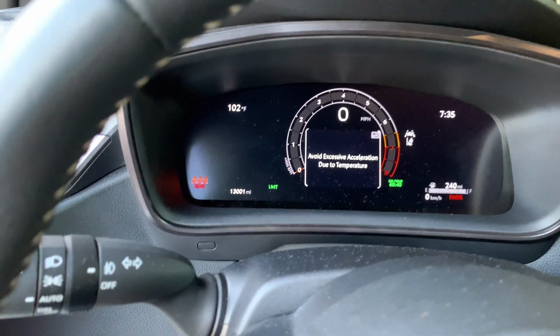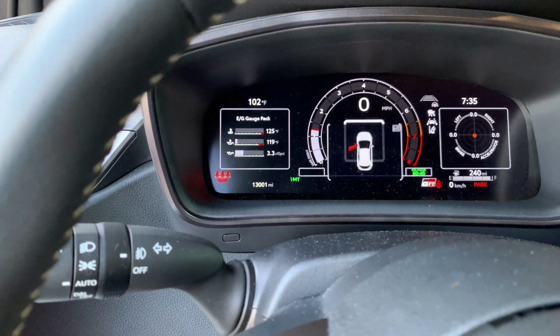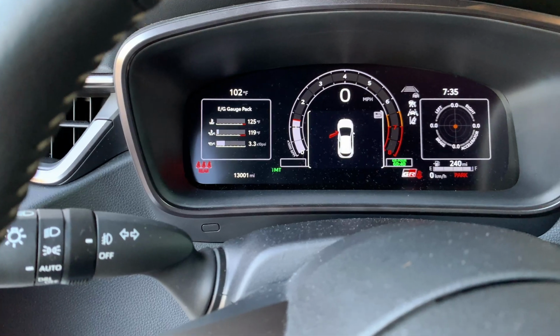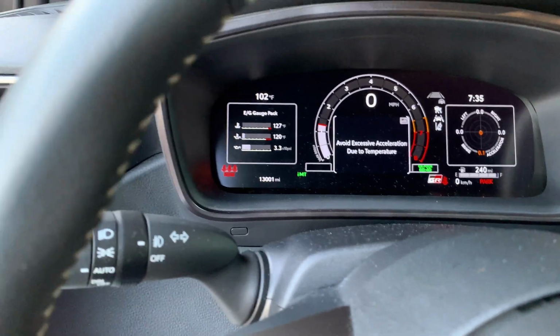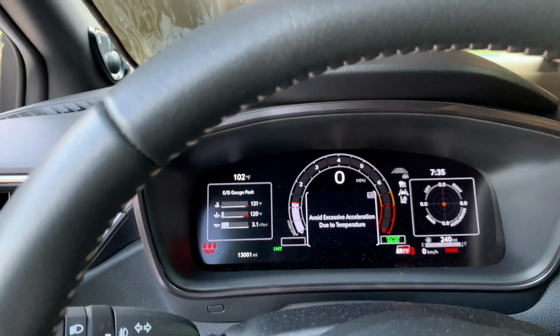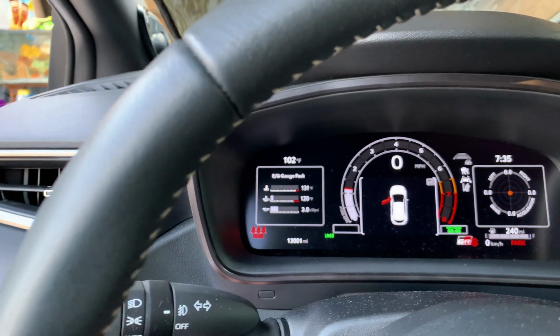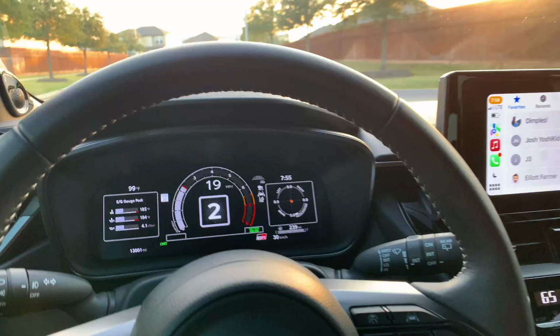Don't mind the dusty dash. You see that 13,000 miles? Because I'm in the streets. So you see that, right? 13,000 miles. I'm in the street, it eats, okay? Don't ever doubt me. So iMT is already on. I can press the button. I'm doing a one-man band right now with this, holding this microphone and the camera, so forgive me for the sound or the shakiness of the camera.